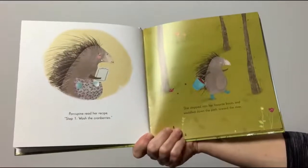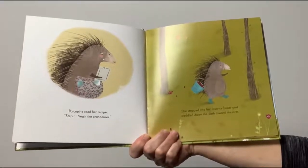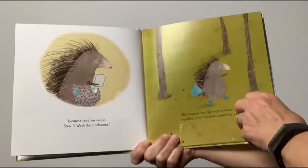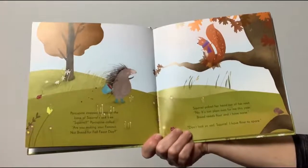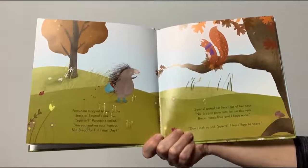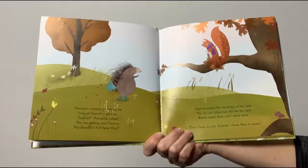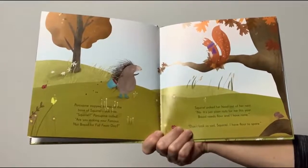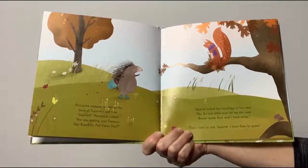Porcupine read her recipe. Step 1. Wash the cranberries. She stepped into her favorite boots and waddled down the path towards the river. Porcupine stopped to rest at the base of Squirrel's oak tree. Squirrel, Porcupine called, are you making your famous nut bread for fall feast day? Squirrel poked her head out of her nest. No, it's just plain nuts for me this year. Bread needs flour, and I have none. Don't look so sad, Squirrel. I have flour to spare.